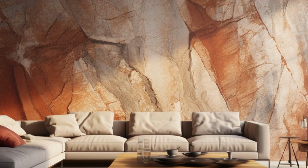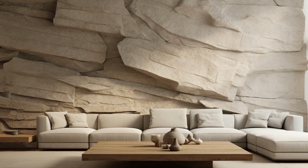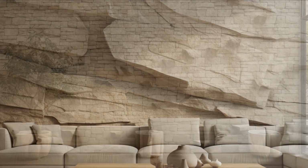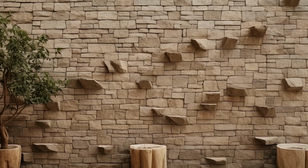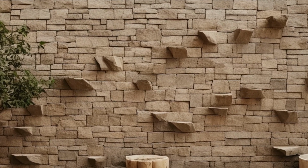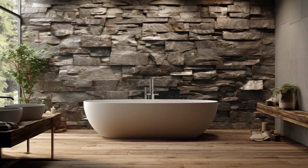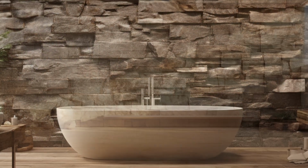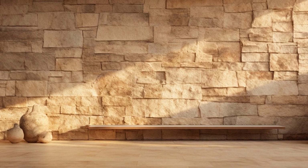Our team of experts has scoured the world of design to bring you an array of captivating stone types, such as limestone, slate, marble, and more. Each stone offers a unique texture and color, allowing you to find the perfect match for your interior or exterior decor preferences. Watch in awe as we showcase various ways to create breathtaking accent walls, mesmerizing garden features, and striking entryways.